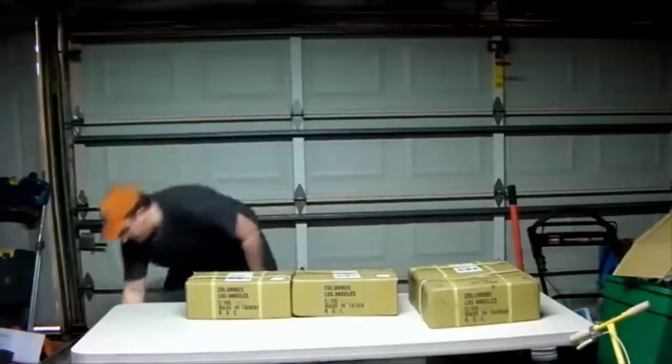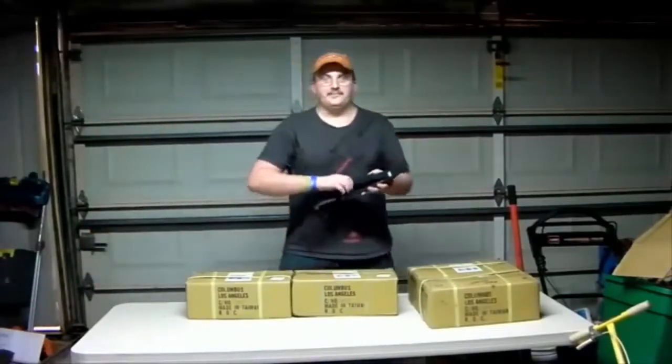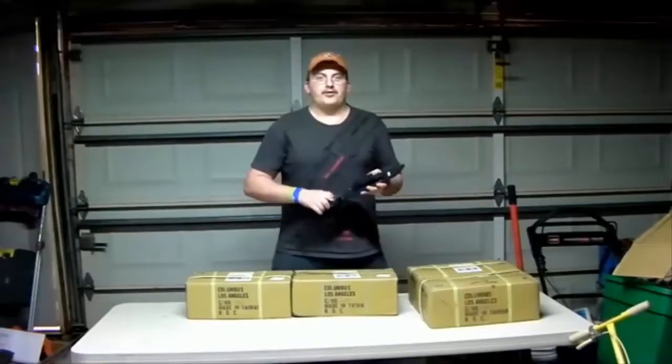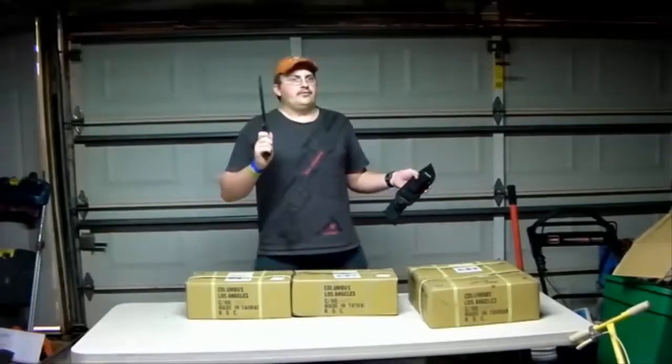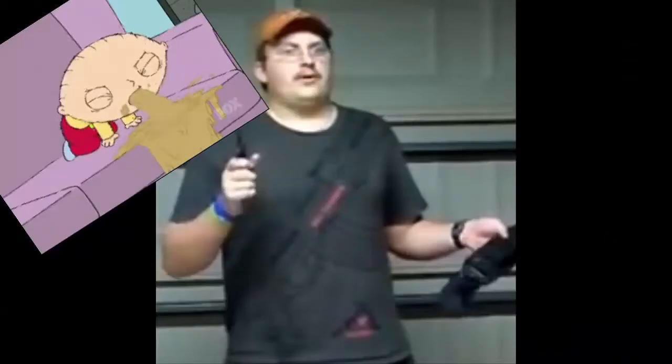Handy dandy trusty knife right here, because this isn't big enough at all. It was purchased at Walmart for $23.